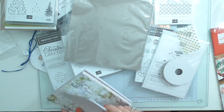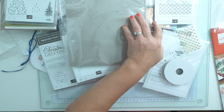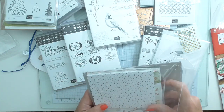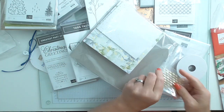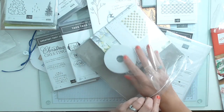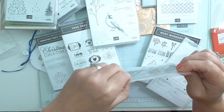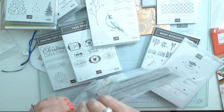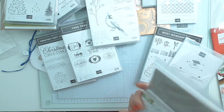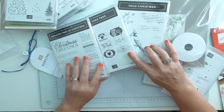So as you can see, there's lots of perks to being a Stampin' Up demonstrator. If you decide you want to make a business out of it, you really can go a long way with the right mindset and encouragement, and the time that you put in will make a difference. And you can earn yourself a little bit of a living. Some demonstrators make heaps more than others, but it's an awesome job. I absolutely love what I do.